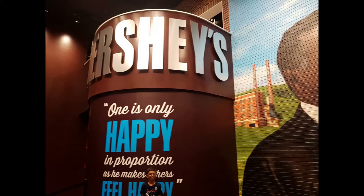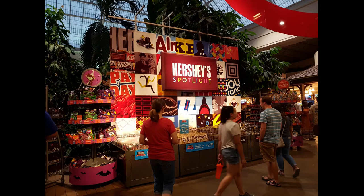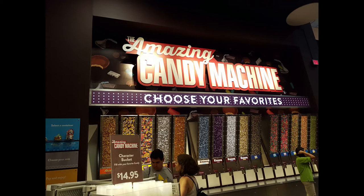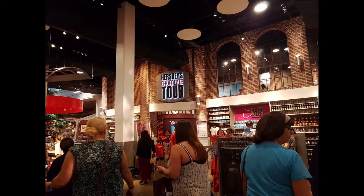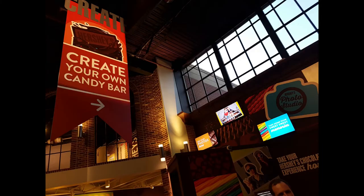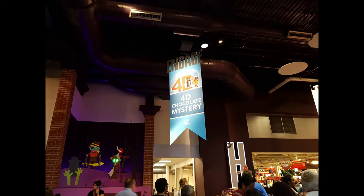There are 5 attractions. Hershey's food court here, amazing candy machine, Hershey's chocolate too, the first attraction. Create your own candy bar, this is the second attraction. Third one, Hershey's chocolate mystery foodie show.